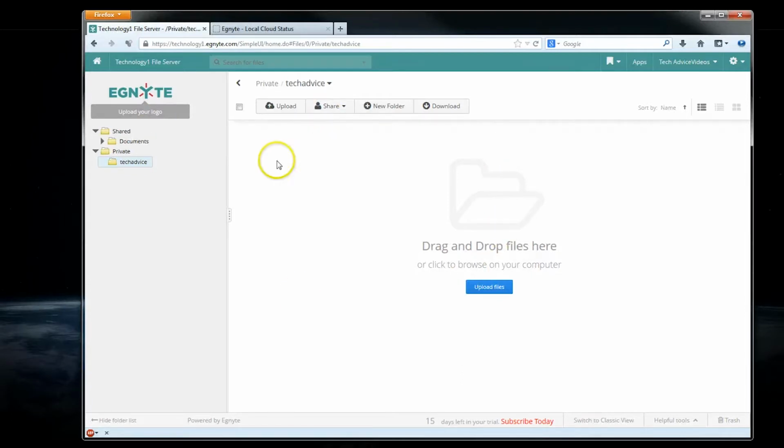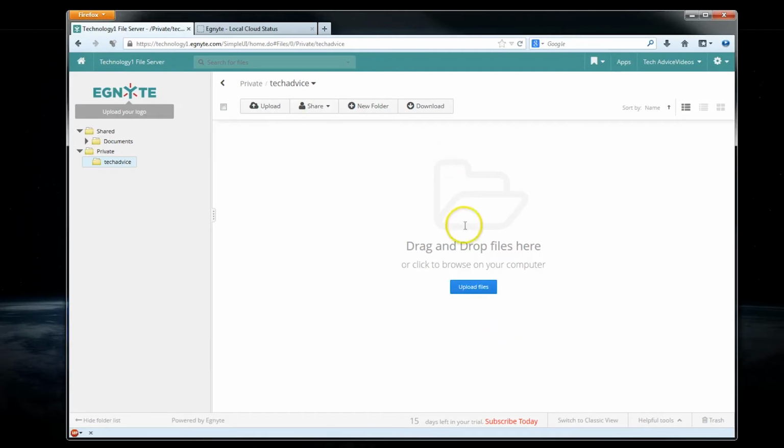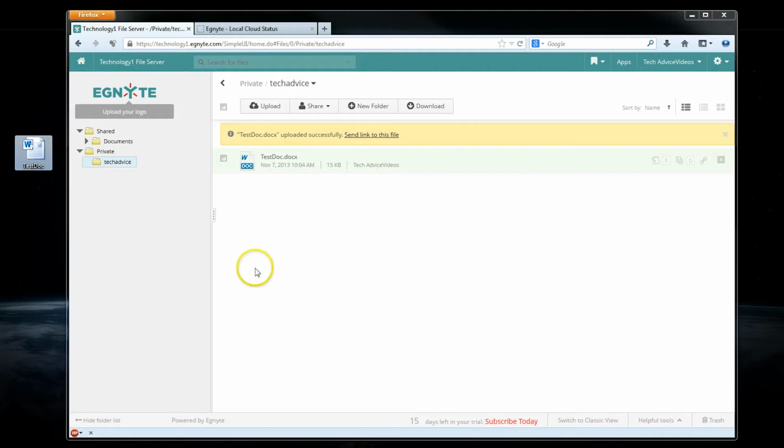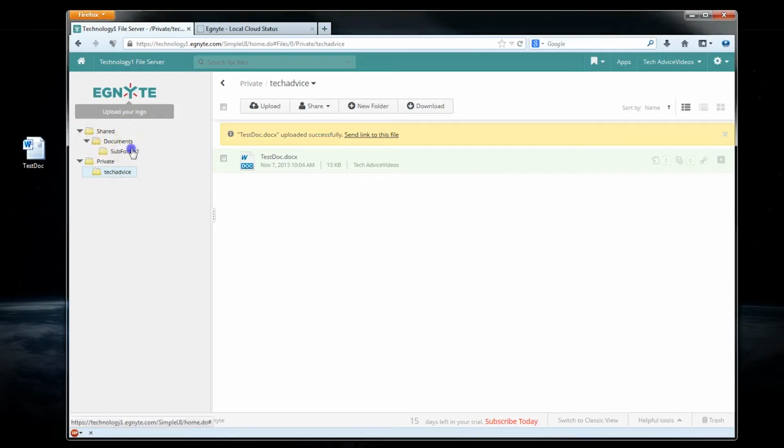And you can see their basic storage and file syncing interface right here. This is their web interface. It is drag and drop once you've logged on. See our test file. It's pretty fast, equally fast as Dropbox or Box or a service like Copy. And you can also monitor your file permissions in here. You can send a public link through the share button. You can create folders. You have a private folder and a shared folder as defaults.